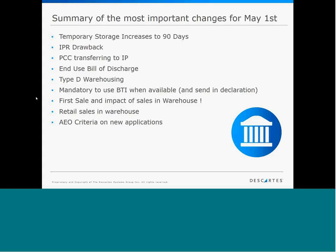Now the negative effect of this, not only that you can't use an earlier sale, is that if anyone is selling off below cost to another party, they will no longer be able to use that selling off price as the basis of duty. However, you can now operate retail sales in warehouse. This doesn't mean you can allow shoppers into your customs warehouses. It only relates to remote retail sales, so catalogue sales or internet sales.